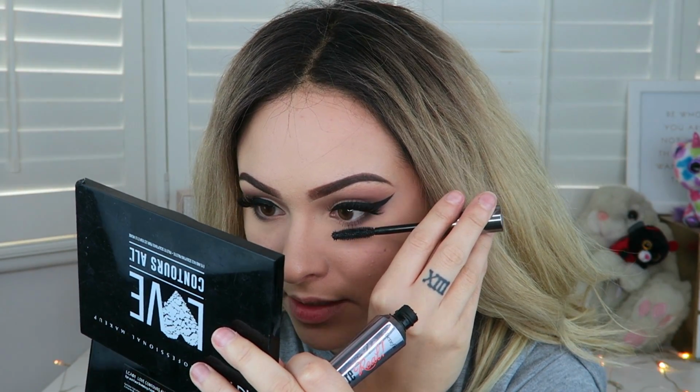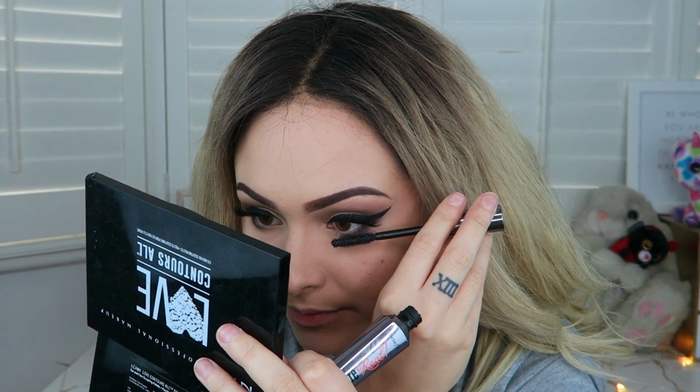I'm then just taking my Benefit They're Real mascara, and I'm going to put that on my lower lashes. I just use it to connect my real lashes with the falsies. Sometimes I put my mascara on first, so I don't put mascara on the lashes, but I forgot today, so I mean, it doesn't really matter. It is easier to do it this way than to put mascara on first.